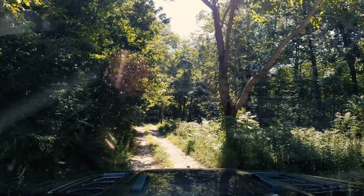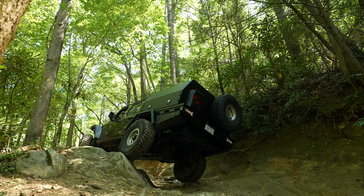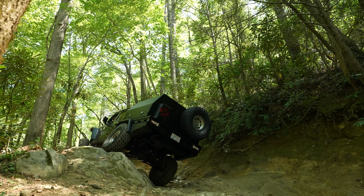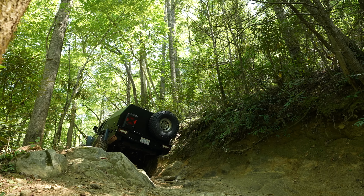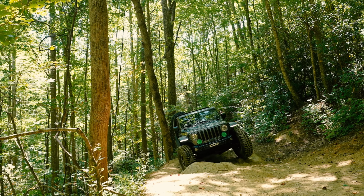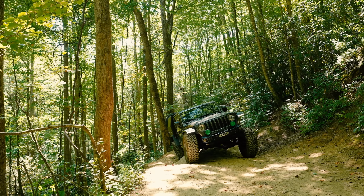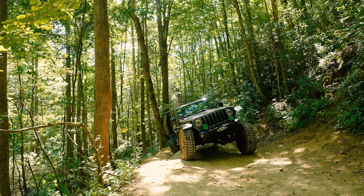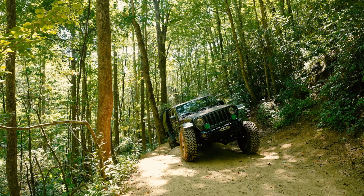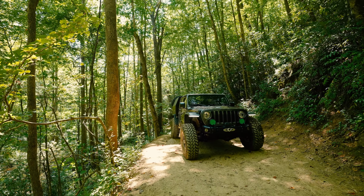There are a few obstacles that will twist up your Jeep, which is pretty fun, and some different lines along the way. There are a few spots that are a bit off camber and will have you really close to the edge. Now that's where, if it's going to be wet, it's probably going to be smart to have a winch or at least a very good mud terrain, something like this Trail Grappler, that's going to keep you locked in on the trail so you don't have to worry about essentially falling off it.